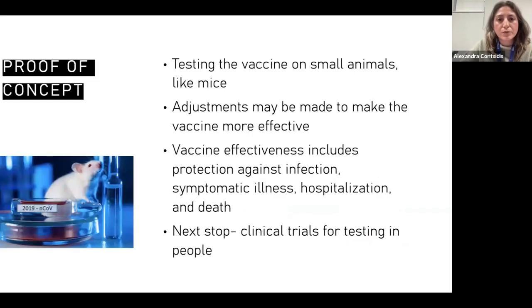The next stage is called proof of concept. This is when, if all went well with the research and discovery phase, researchers take this vaccine and test it on small animals like mice. Mice actually share a really significant portion of their genome, their DNA, with us. So they make really good test subjects. They experience similar diseases that we do, like cancer, heart disease. They seem very different than us, but they're actually great models to test whether vaccines work and whether they're safe.